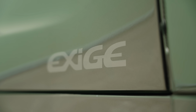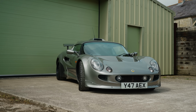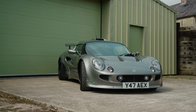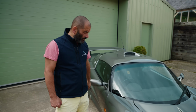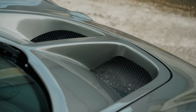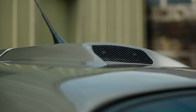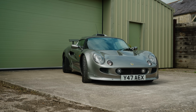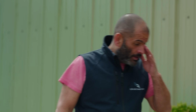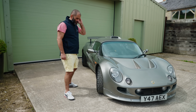So an Exige really was an Elise with a roof, with a wide-bodied solid rear clam and a roof panel where the canvas roof used to be, wider front arches as well. And when it came out, I don't think any of us could believe how good it looked. Even now, I think this S1 Exige is one of the best looking Lotus performance cars ever made. It's absolutely stunning, and this one is highly original. I think it's identical to the day I sold it.